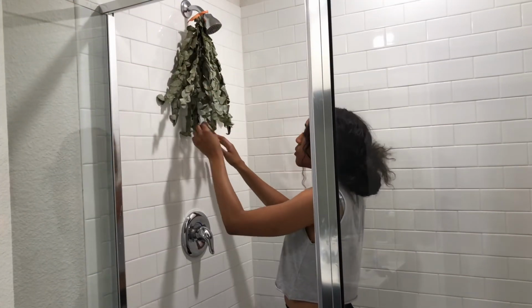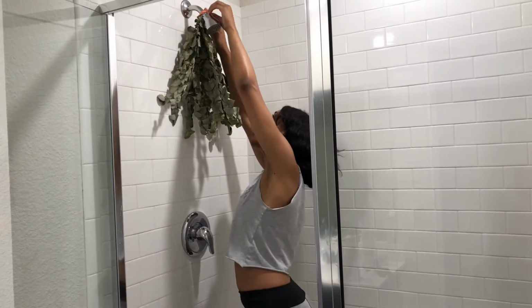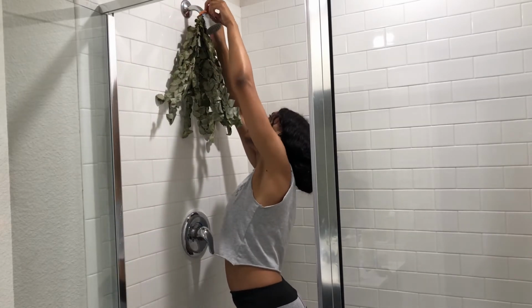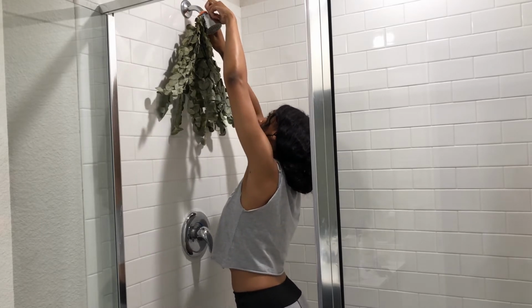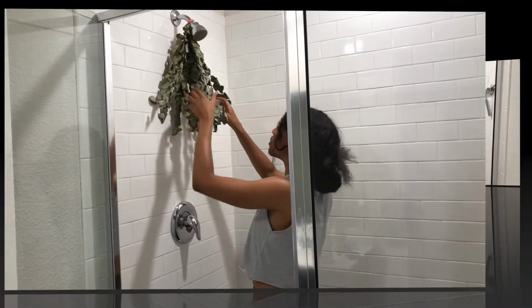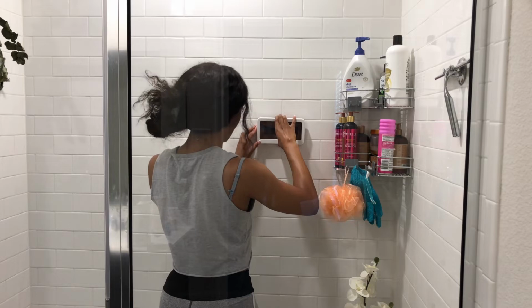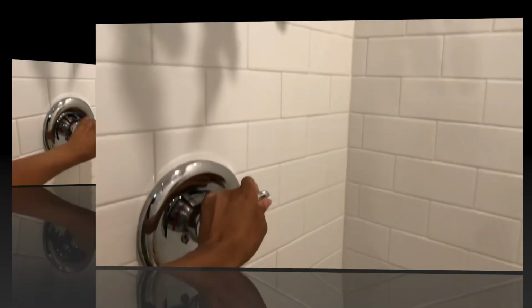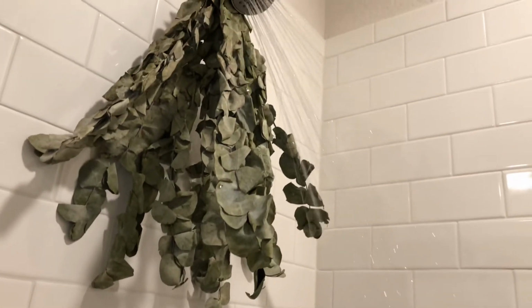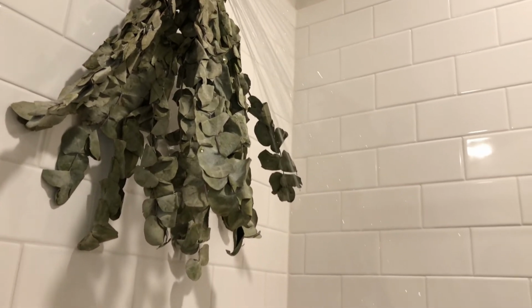Here I added my eucalyptus leaves. I also installed the phone holder. Guys, here is the final transformation. I will say those eucalyptus leaves do have my shower feeling fresh.